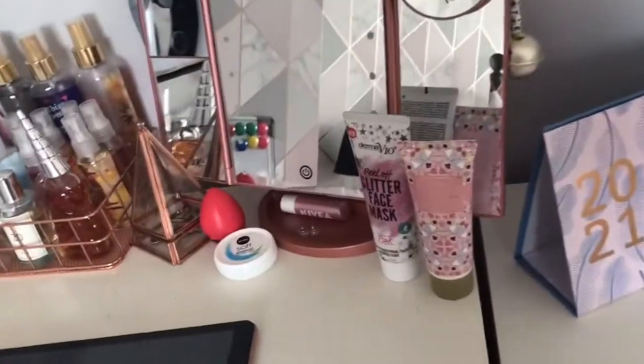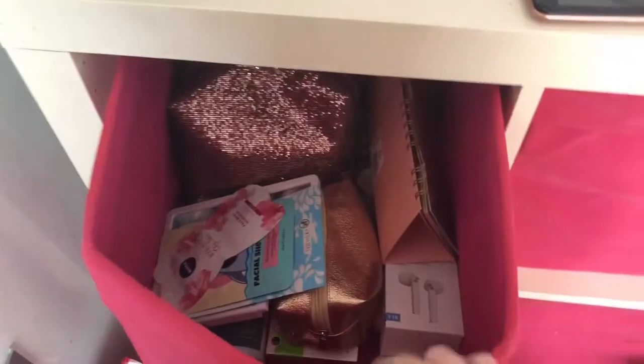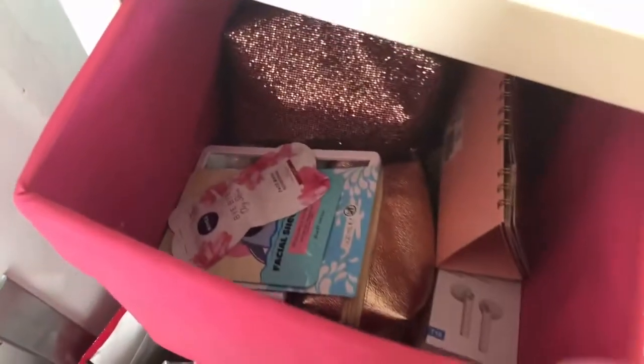Last bit is kind of like my dresser, which I really like, and I really wanted something like this in my room. So I just put it all on top of these four sets of drawers. Some of my stuff is in here, like my masks, makeup, and just a few other bits. My whiteboard's there, and yeah, more bits.